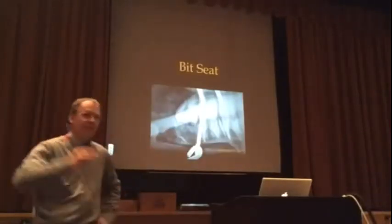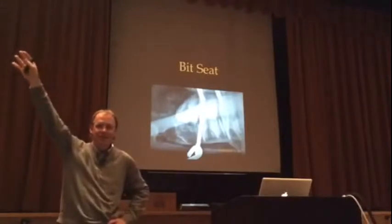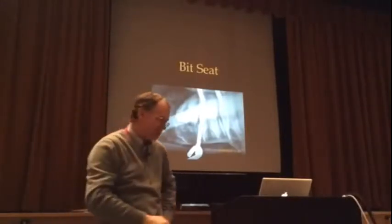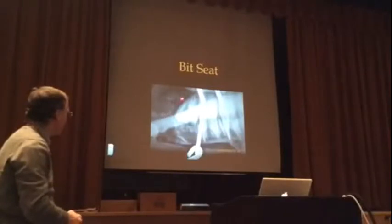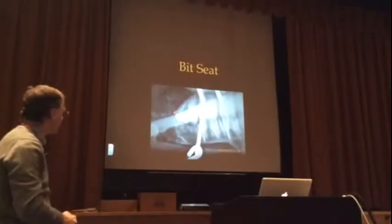How many here know what a bit seed is? Show of hands. Okay, so a bit seed is something that has come out recently, thinking that this is the first cheek tooth, and thinking that if we do a little bit of tapering on this tooth, when that bit sits in the mouth, it won't cause any irritation.